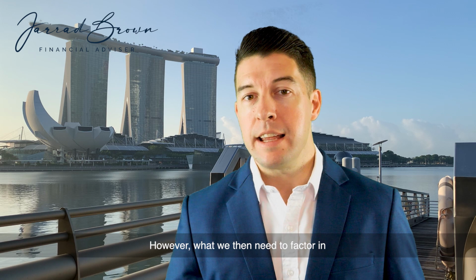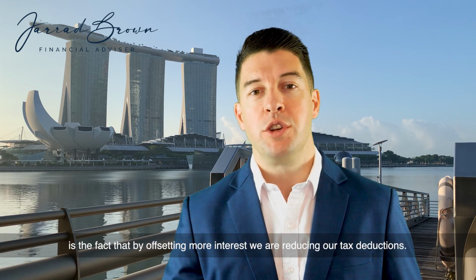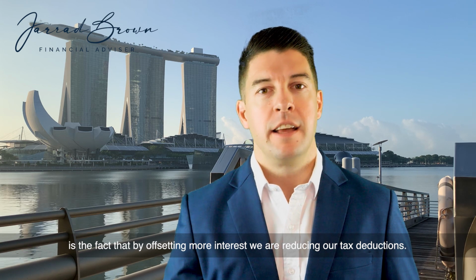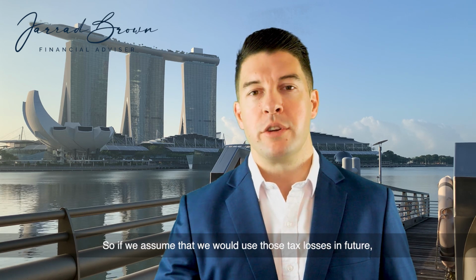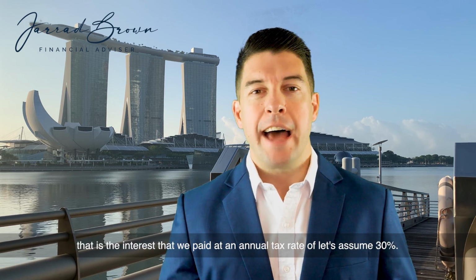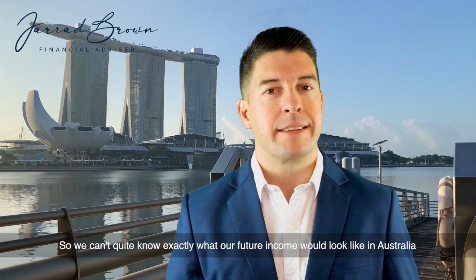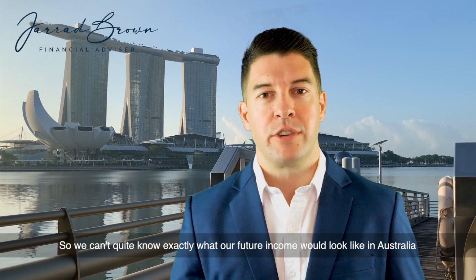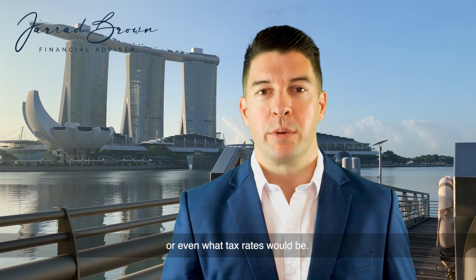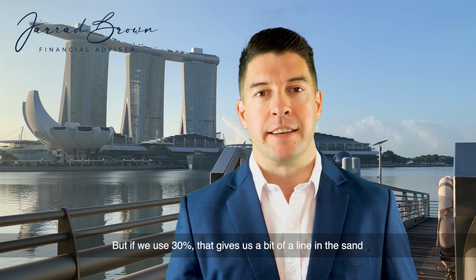However, what we then need to factor in is the fact that by offsetting more interest, we are reducing our tax deductions. So if we assume that we would use those tax losses in future, that is the interest that we paid, at an annual tax rate of, let's assume 30%. We can't quite know exactly what our future income would look like in Australia, or even what tax rates would be. But if we use 30%, that gives us a bit of a line in the sand.